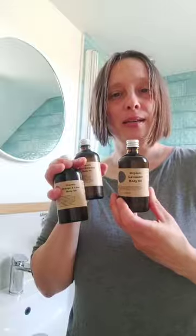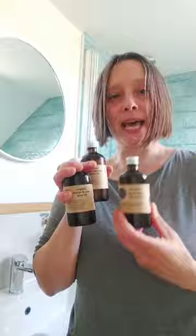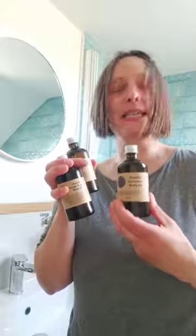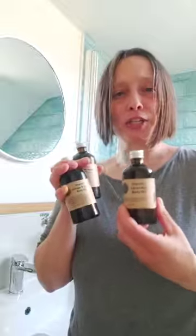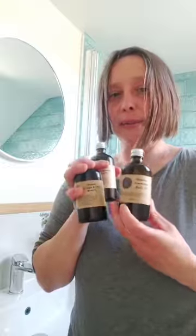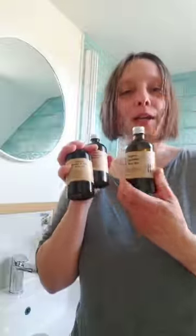So the base ingredients are olive oil, jojoba oil and sunflower seed oil, all rich in vitamins A and E to help promote skin healing, elasticity, really deeply moisturising, anti-oxidating, anti-inflammatory, promote skin regeneration. Really lovely, lovely oils. So we've really carefully considered what oils to blend together, producing our very versatile body oil.